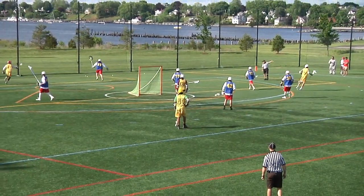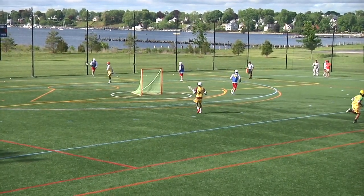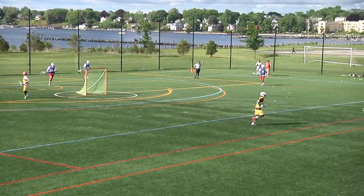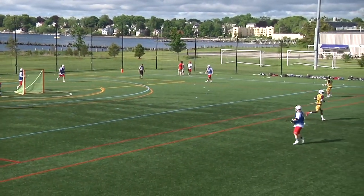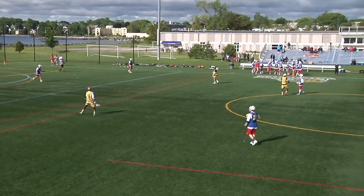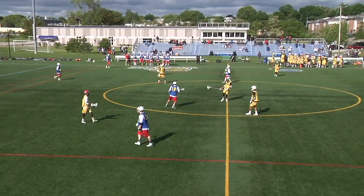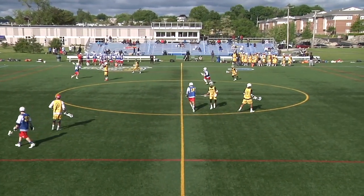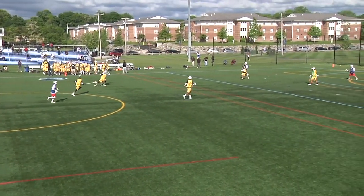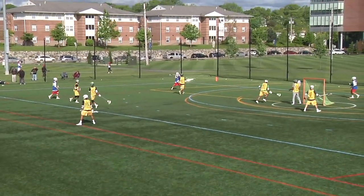Nice little turnaround take, lower angle. Great save from the goalie, though, and he runs it out to create the turnover. Goalie for the Philippines is really playing very, very well. At this point, we've got 4 minutes left. Philippines legs it over midfield. The one-man clearing machine, number 91.